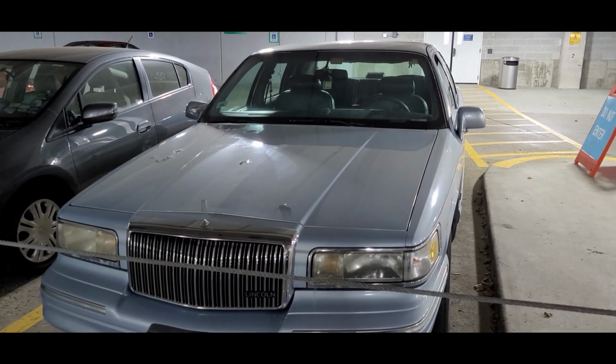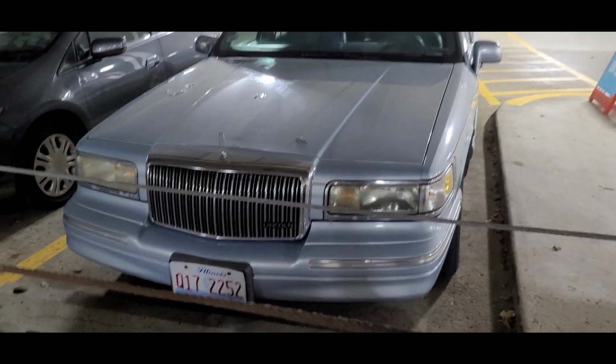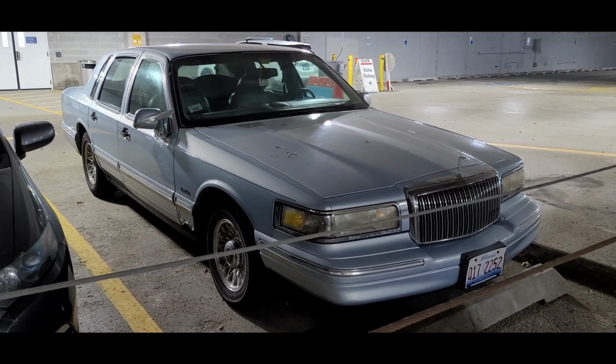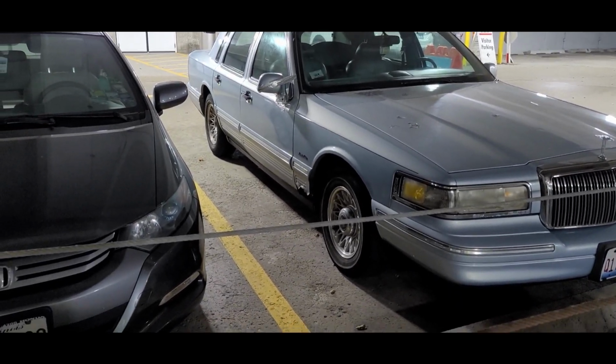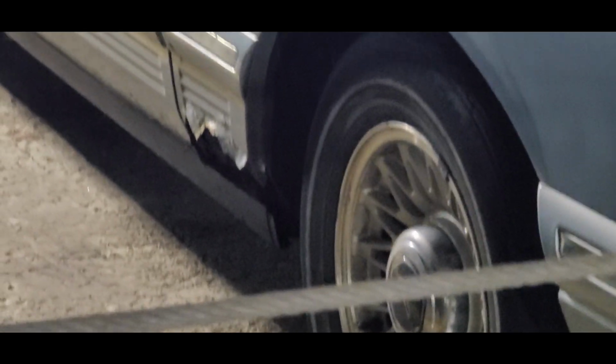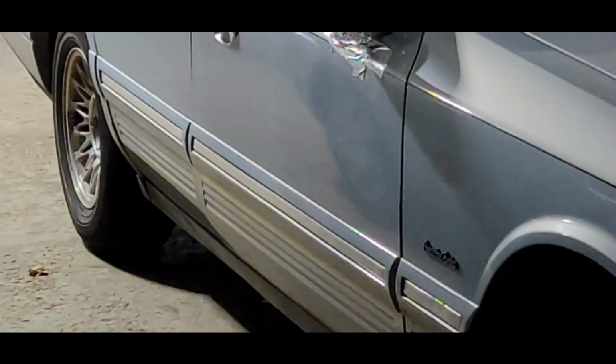Yeah, the sound quality is probably going to be crappy on this video, so I apologize in advance. Alright, here it is from this side, and from this side it actually looks a bit worse. There's some rust happening, and a chunk of it fell off.